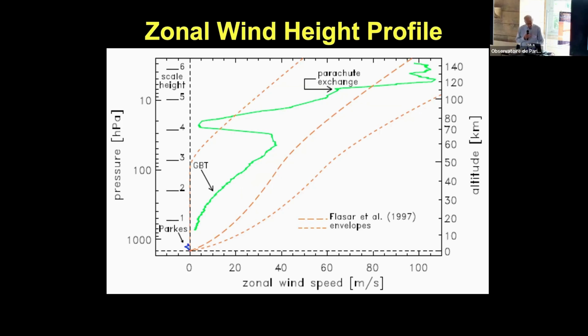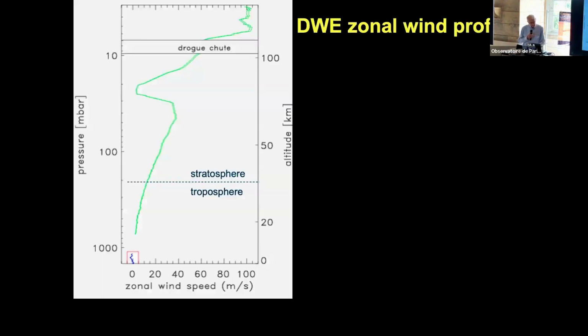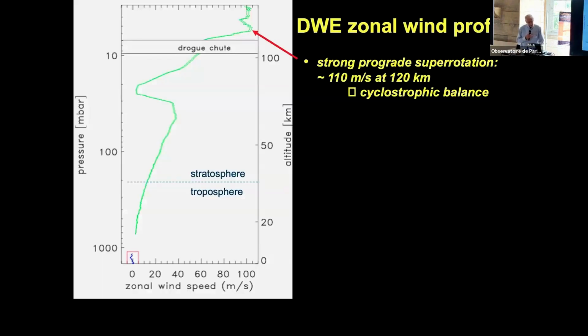But there was one significant difference, and that was the very, very low speeds at about 20 millibars, about 80 kilometers altitude. So let's just run through this real quickly. At the start of the descent, we had a strong prograde super rotation. It was 110 meters per second at 120 kilometers, indicating cyclostrophic balance.